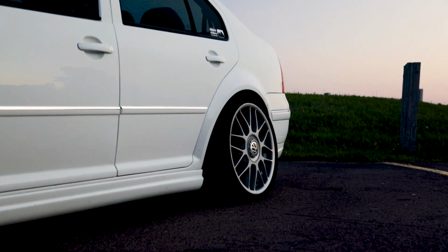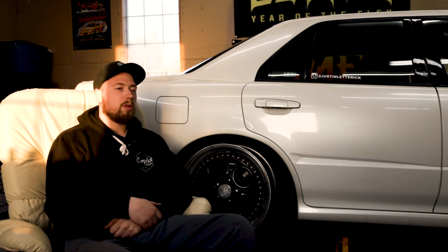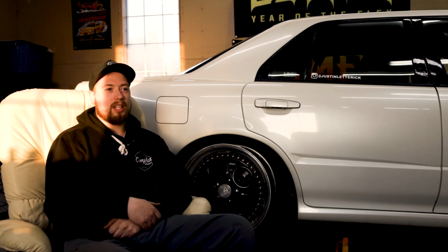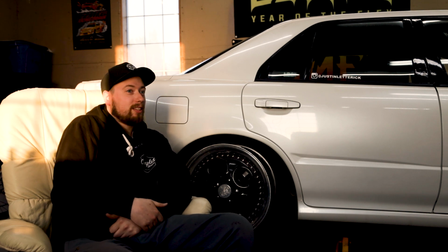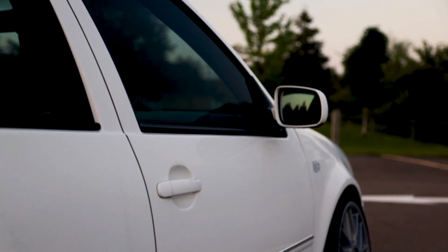I love it so much, just like the name. It's a Skyline. Obviously it's a 4-door automatic sedan. It's not everybody's cup of tea. It's not even my cup of tea really when I got it, but it's something different. It's just cool to experience a right-hand drive car.